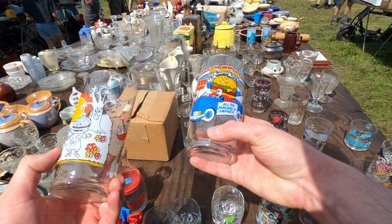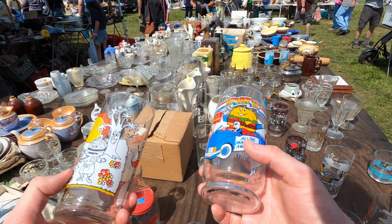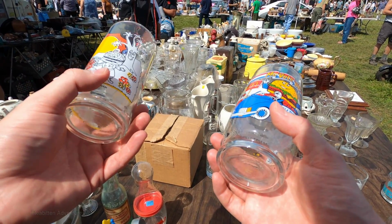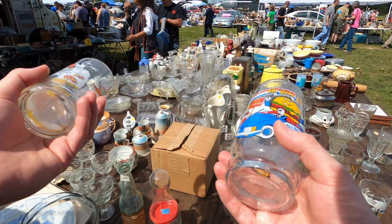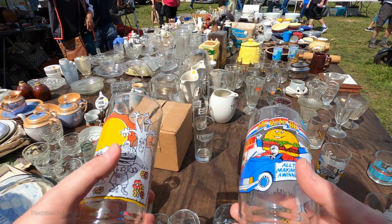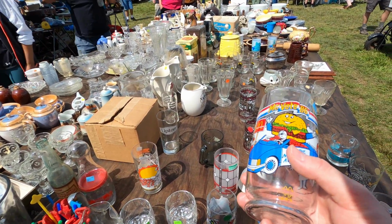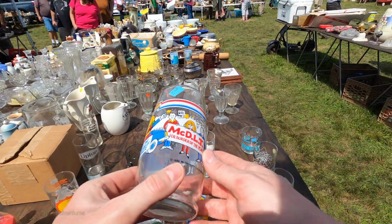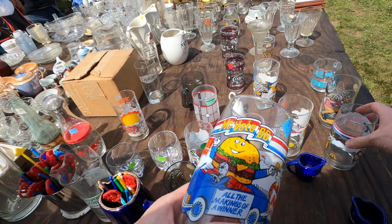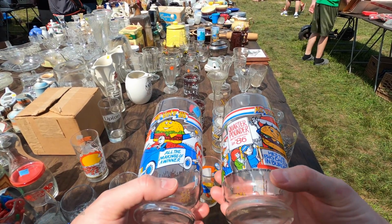Vote for the McDLT. You remember that? They had it in two separate sides of a foam box to keep the lettuce and tomato cold. And of course they had to get rid of that when they stopped using foam containers. Or you can vote for the quarter pounder.